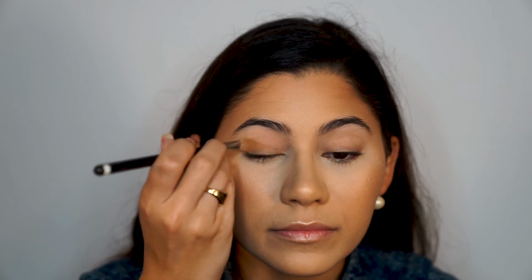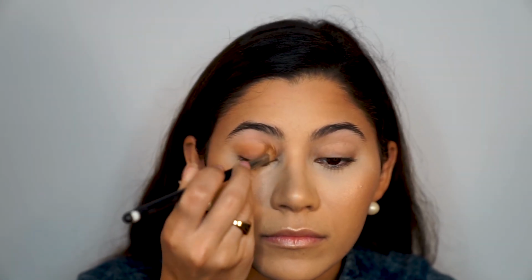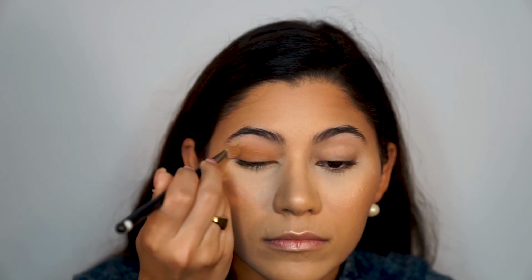Woo! I love them. Next, I apply my bronzer all over my eyes, stopping a little bit above my crease. I don't really apply this super carefully. I just take it and do a wash of color, which is exactly what I want it to look like. Next, I just run the bronzer underneath my eyes with the same fluffy brush, super messily, just to create a shadow underneath my eyes.